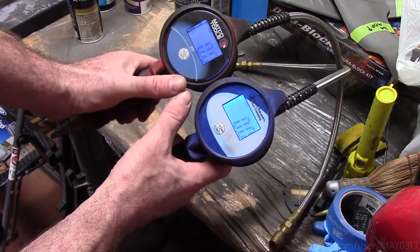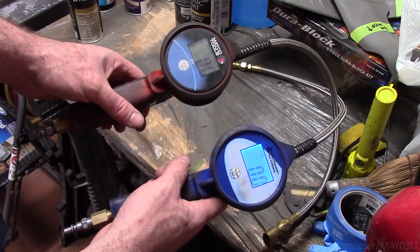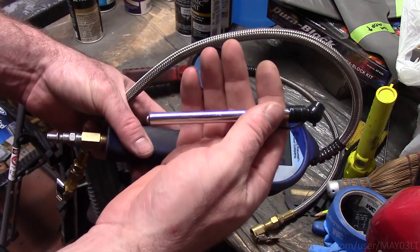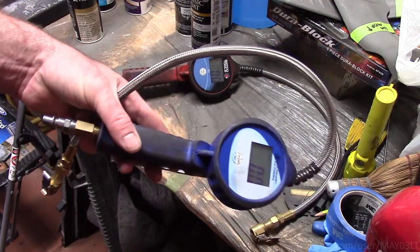You guys see any similarities between the two? They're the same thing. This one's half the price. For a do-it-yourselfer, is this even worth getting? No, this one works just as good. I do this for a living. I need reliable stuff. $60. I kind of need it.